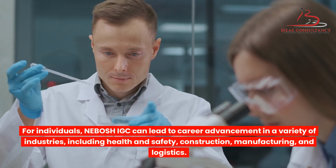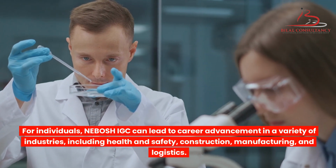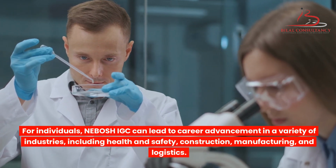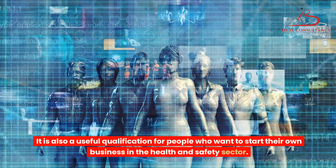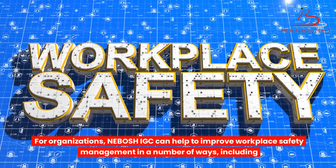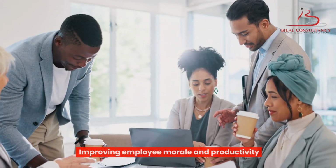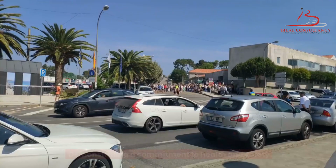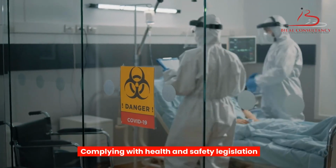For individuals, NEBOSH IGC can lead to career advancement in a variety of industries, including health and safety, construction, manufacturing, and logistics. It is also a useful qualification for people who want to start their own business in the health and safety sector. For organizations, NEBOSH IGC can help to improve workplace safety management in a number of ways, including reducing the risk of accidents and injuries, improving employee morale and productivity, demonstrating a commitment to health and safety, complying with health and safety legislation.